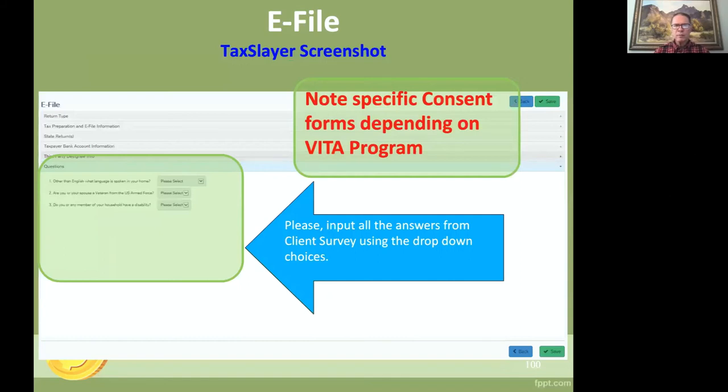Then you're going to wind up with some consent questions. And that depends on which program you're in, what you've got for your site. But there are questions in drop-down menus, and you input all the answers. Most of those are used to help the site prepare to apply for a grant from the IRS the following year, to say how many people, what percent of the population that they dealt with, could read and write English well versus not read and write English well. So these are kinds of things that are survey questions.